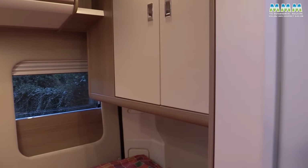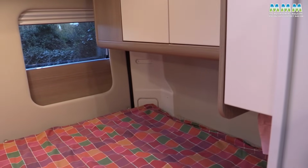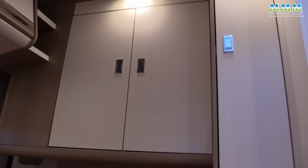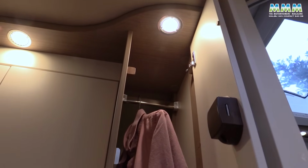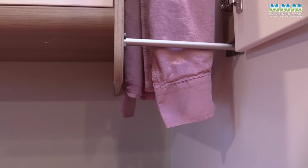But you sleep this way round, feet at that end, at the near side, and you've got a deep cupboard for your clothes over there, folded clothes. Alongside that, you've got a small, it's only a very small wardrobe, but it is hanging space. And cleverly, Malibu haven't fitted a floor in it. So if you've got a longer item, it won't get all scrunched up at the bottom. It just dangles out of the bottom of the wardrobe.